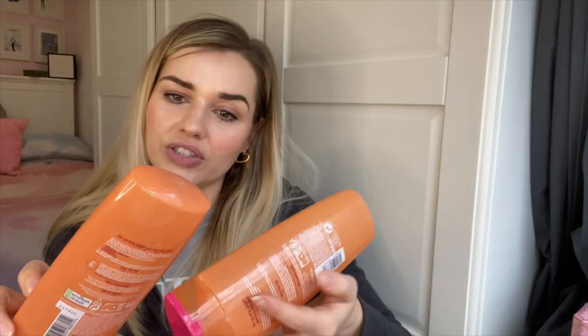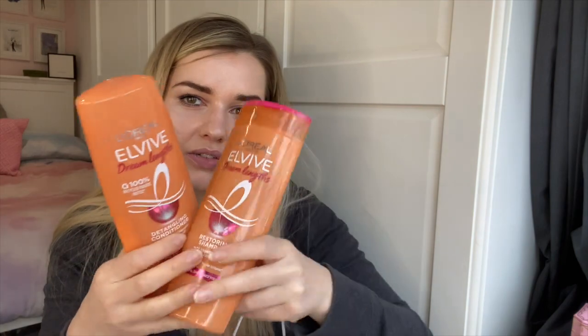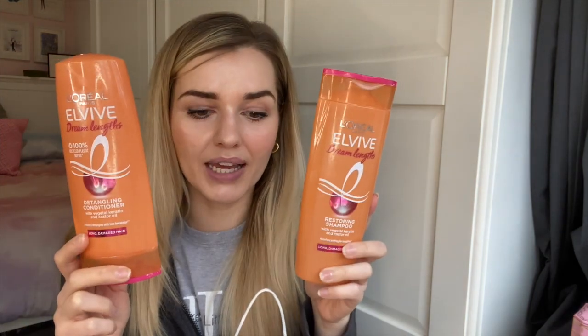And then we have just some shampoo and conditioner from L'Oreal. This is their Dream Lengths, because my hair is getting quite long, so I bought these ones. I think I liked it. I didn't not like it. I'm trying their clay one now, which I don't like. I find that makes my hair feel still quite greasy and heavy. But this is super nice. I can't remember anything particularly bad or good to say about it. I just remember I was like, it's good.